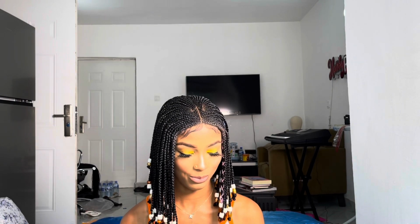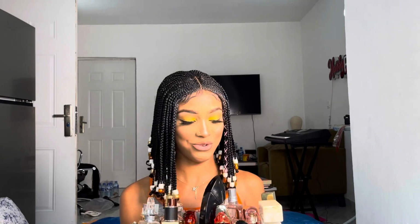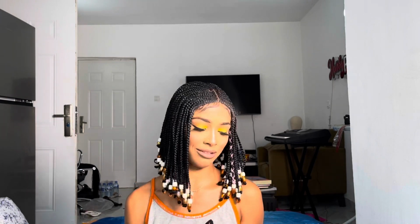I am so freaking scared right now because I don't want none of these bottles to break, because they're all my favorite. Ooh, I'll make something fall. Okay guys, I'm showing you guys my perfume collection, and this is so freaking heavy. Come to think of it, I should even sell these things and build a house with it.